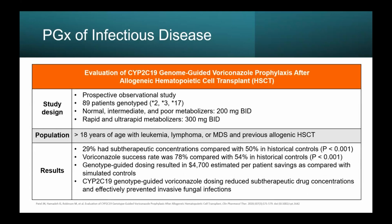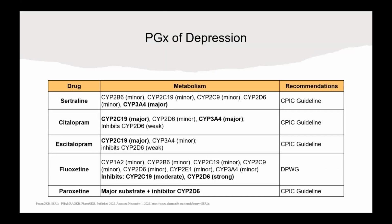This was a very similar study looking at patients getting a transplant, and they essentially found similar results. They also looked at cost in this study and believed that the cost of genotype testing was better than the cost of breakthrough fungal infections due to patients having subtherapeutic concentrations of voriconazole.